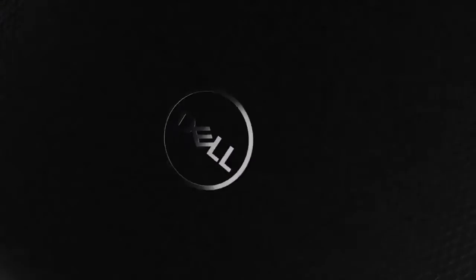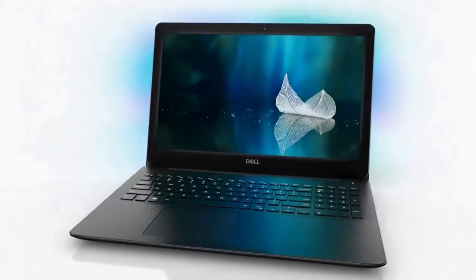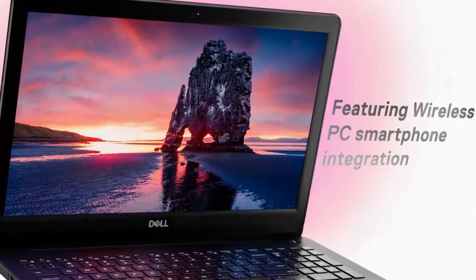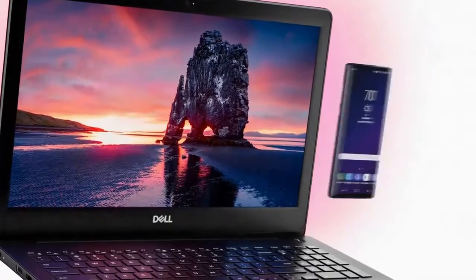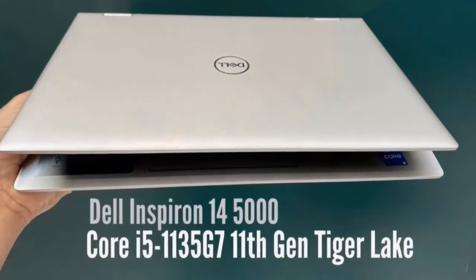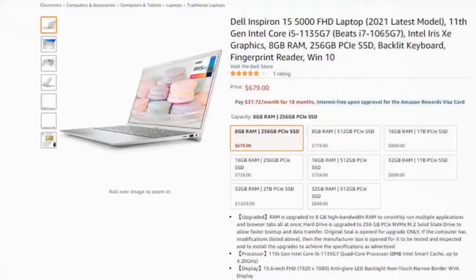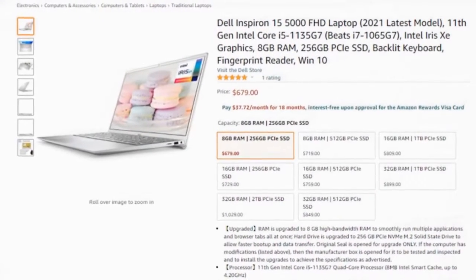Number 2. Dell Inspiron 5000 FAHD Laptop. Just because you're getting something affordable, that doesn't mean you should have to make a lot of trade-offs. With its 8th Gen Intel Core i5 processor, the Dell Inspiron 5000 at $679 is a fine workhorse.